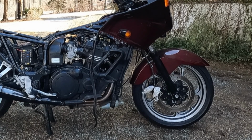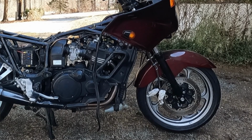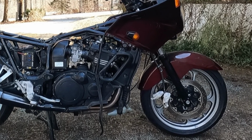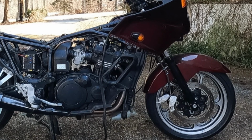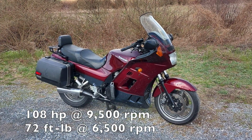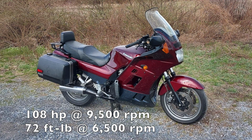The first thing we'll look at is the motors in each of these motorcycles. The motor in the Concours 1000 is a 997cc inline 4-cylinder, liquid-cooled 16-valve motor. It's fed by a bank of 4 32mm CV-type carbs. Power output at the crankshaft is 108 horsepower at 9,500 RPM and 72 foot-pounds of torque at 6,500 RPM.